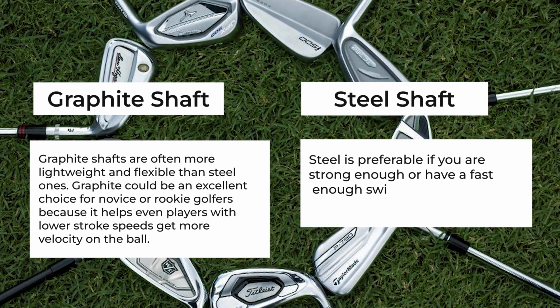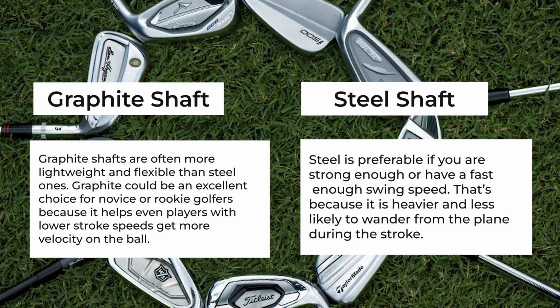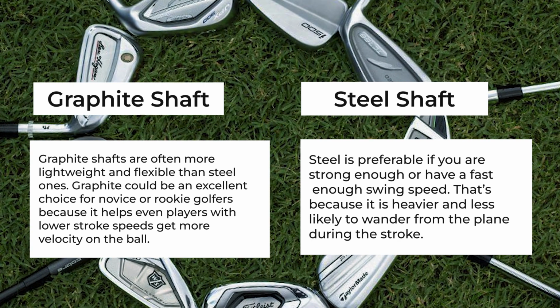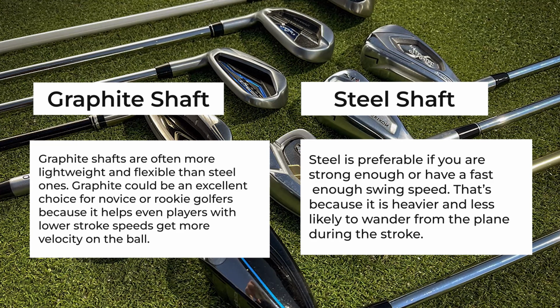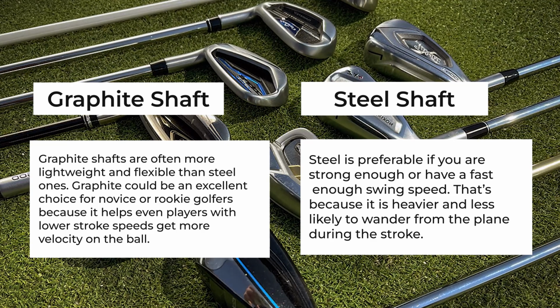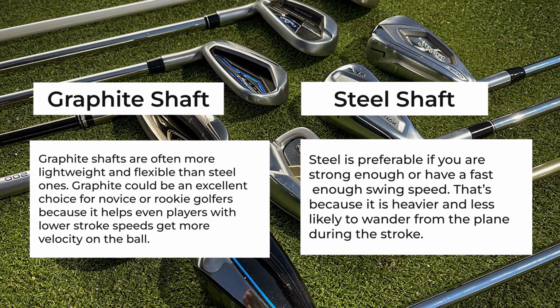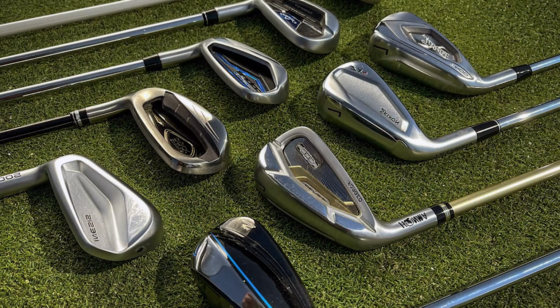Steel. Steel is preferable if you are strong enough or have a fast enough swing speed. That's because it is heavier and less likely to wander from the plane during the stroke. However, there's no definitive response to whether graphite or steel shafts are more advantageous for amateurs. Experts in the field use both. Hence, whether you play better with steel or graphite shafts is something you'll have to discover for yourself. Flex is another crucial shaft-related component to consider. Knowing your optimal flex will greatly improve your performance.